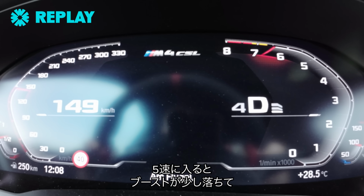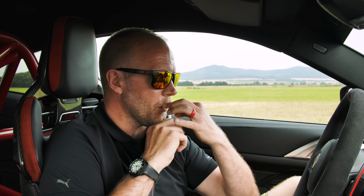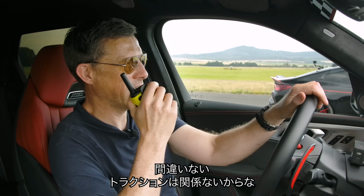It just drops a tiny bit of boost when it goes to fifth, and then it has to spool back up. Because these are a twin turbo, aren't they? I mean, that's as far as my knowledge goes, but yeah, it's definitely dropping boost. Wow, this took off, didn't it? Absolutely did, when there's no traction element involved.